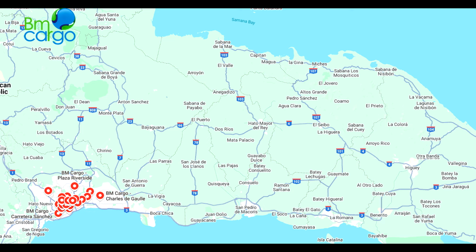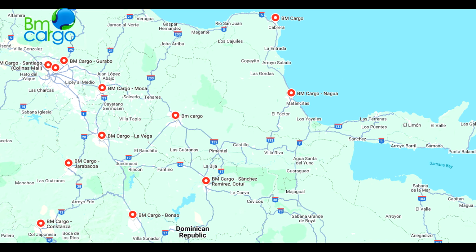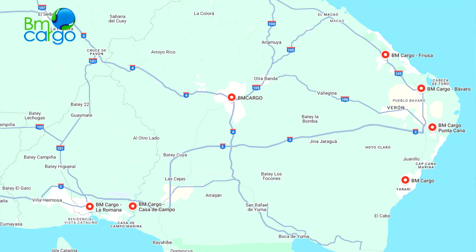And just like TPAC, BM Cargo is located all over the island. Matter of fact, it probably has more locations than TPAC. Multiple locations in Santo Domingo. They have locations in Jarabacoa, La Vega, Moca, Santiago, Sosúa, Puerto Plata, Cabrera, Monte Plata, Boca Chica, San Pedro, Casa de Campo, Higüey, Punta Cana, Las Terrenas. So as you can see, BM Cargo is all over the island. And this one may be your best bet, especially for those who don't live in the major cities like Santo Domingo, Santiago, Puerto Plata, Punta Cana, La Romana.